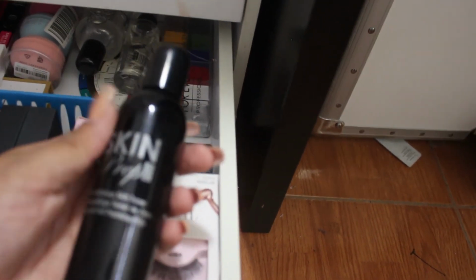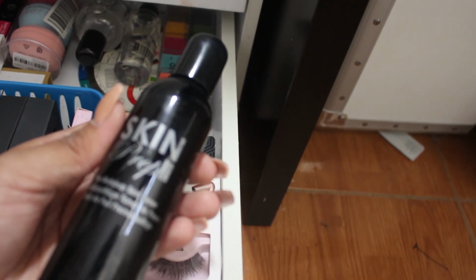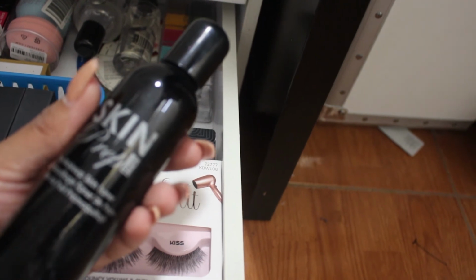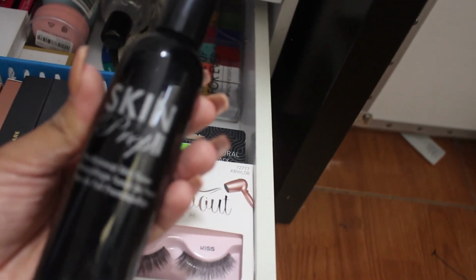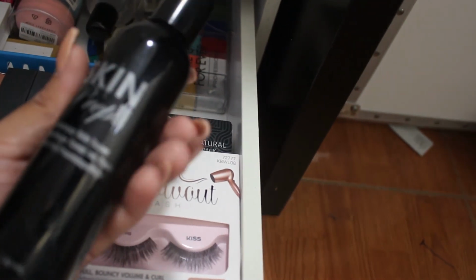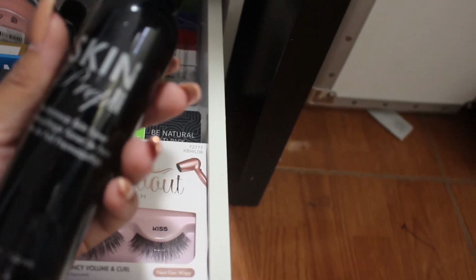Somebody recommended me this. You put it before the makeup, so when you go out dancing, your makeup won't get sweaty or something like that. I have a friend that sweats a lot, and she recommended this. I used to dance a lot at church, and she said, buy this before, and when you're dancing, you won't be sweating as much.